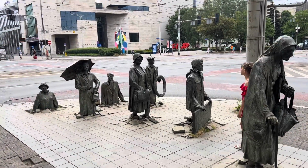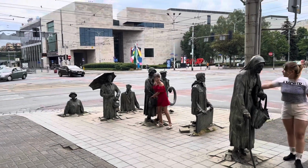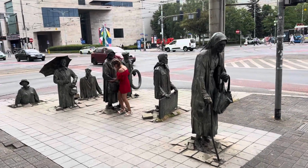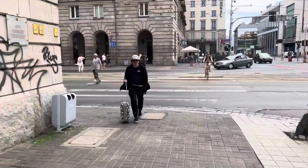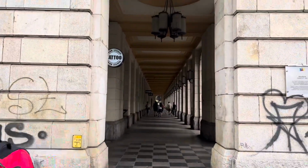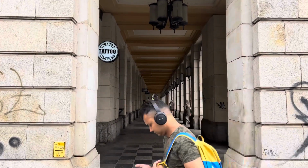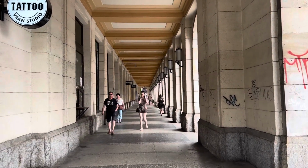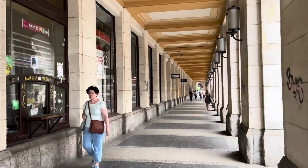Well, here's some statues. These seem quite popular with people popping up and doing selfies and having their photographs taken just here. I guess I need to find a little bit more out about these. Quite interesting though. And this appears to be the passage. Reminds me of the colonnades in Bologna, Italy. There was quite a few kilometres worth of them there in Bologna. I'm not sure how many of them there are here in Wrocław, but this is certainly a passage or colonnade.